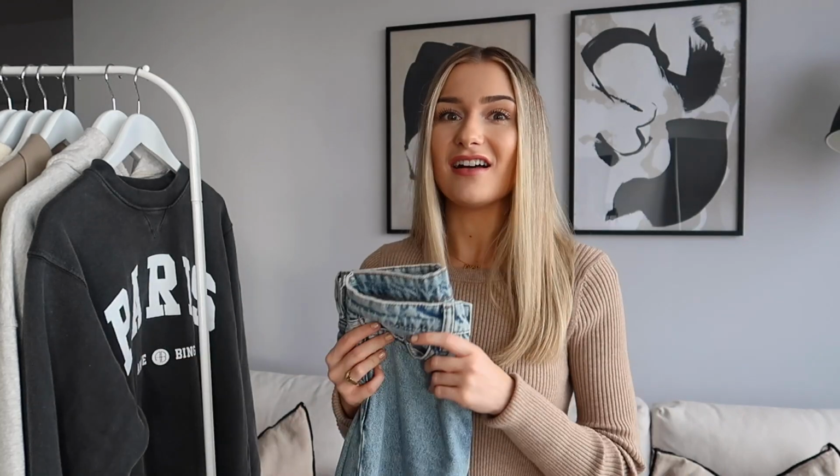I would say they come up true to size. I wear a UK 4 in these, and the best thing about them is the price. They are $17.99, so an absolute bargain. I think I have maybe 4 or 5 pairs now. Every time they bring out a new denim shade, I will pick them up just because they are such a staple.